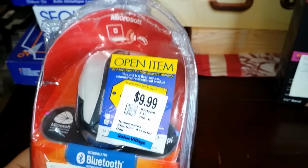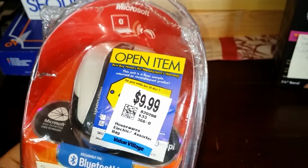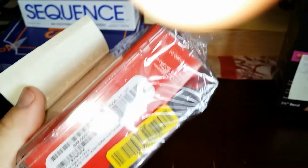Okay, next. Here we go. This guy looks like it was sold. I'm guessing that's a Best Buy sticker under there. That's what it kind of looks like. But it's an open item. It looks like not only did they open it, but they put it back almost perfect. So it looks in really, really good shape. Oh, you know what? It actually doesn't sound like it's got anything inside here.